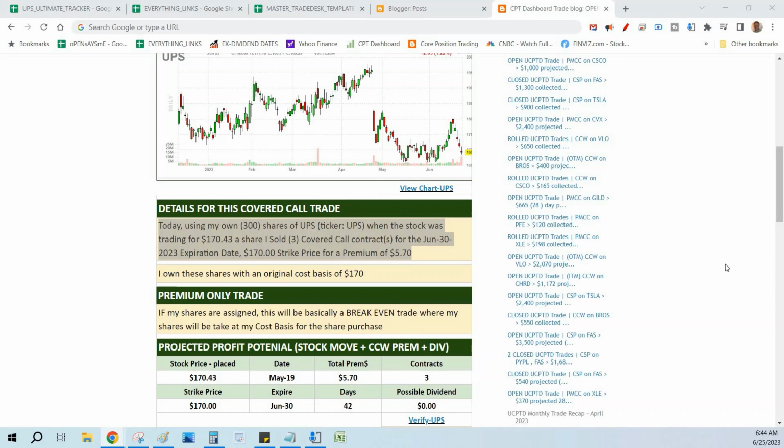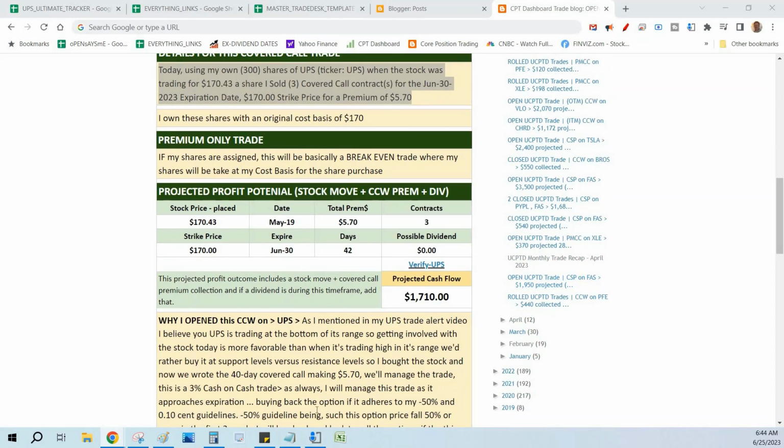Well, this is exactly where we're at on this trade. UPS was trading for 170.43. I bought the shares at 170, so I did a 170 strike, and I knew I was giving up 43 cents on the shares, but I was able to pick up $5.70 in premium.